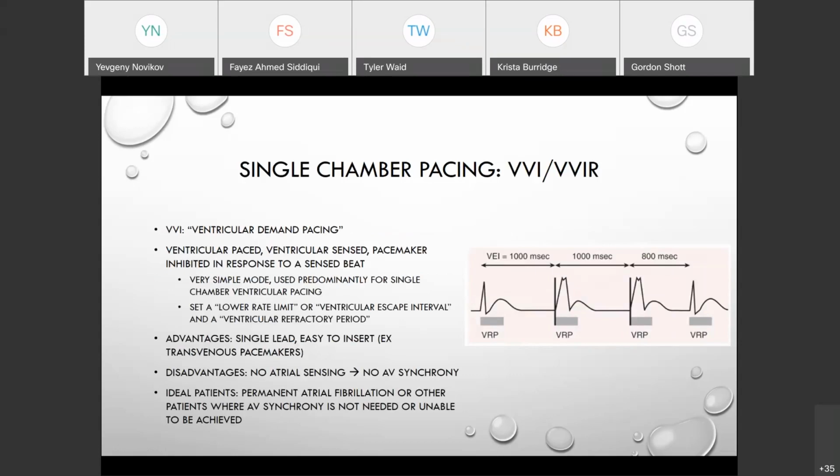If you remember back to our nomenclature, that means that we have the capability of ventricular pacing, and it is going to be ventricular sensed rhythm. In the event that you sense a beat, you are going to inhibit the pacing activity. It's a very simple mode. Basically, you just have a lead down in the ventricle, and you are just waiting for a ventricular activity. If you don't see it by a certain amount of time, you're going to deliver a pace beat. So you set a lower limit or a ventricular escape interval. That's that VEI up there.